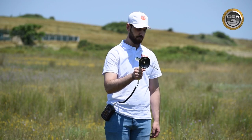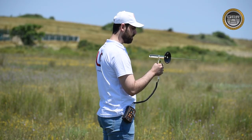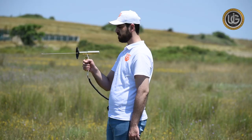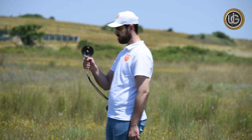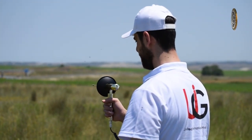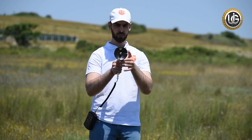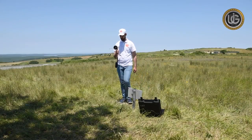If no signal is obtained, change your direction from east to west. From west to east. And from south to north. Follow the signal until the antenna turns back. This means that you have walked past the target.